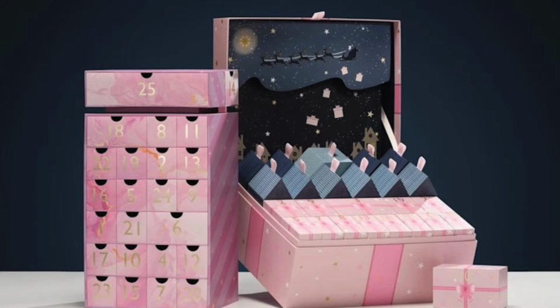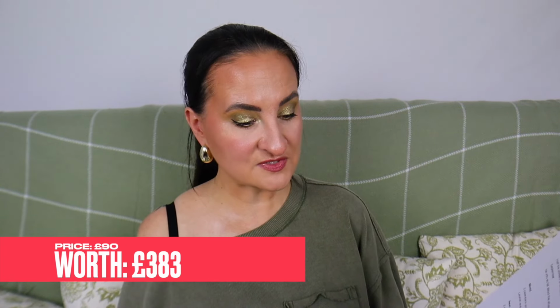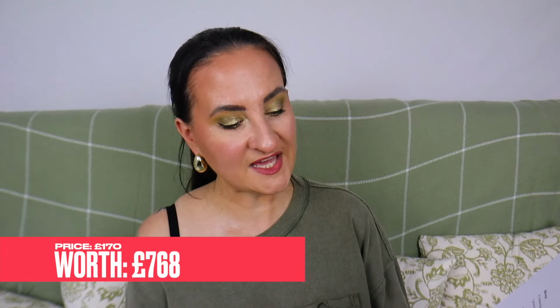Next up we have Next Advent calendars. Yes, there are 2 of them this year. So we have the 25 Days of Beauty Advent Calendar, priced at £90 with a value of £383. And then we have the Next Luxury Beauty Advent Calendar, and this one is going to be priced at £170 with a value of £768. The launch date is the 5th of September, so pretty soon too.